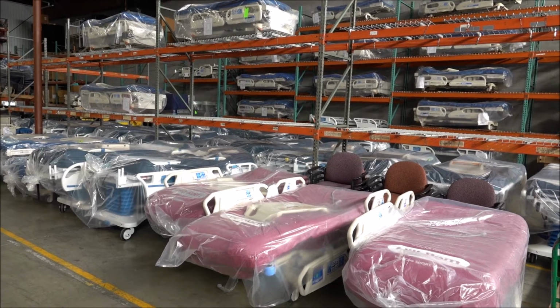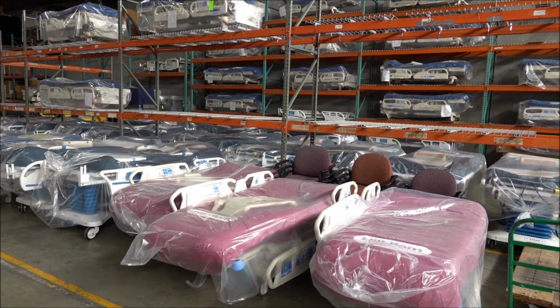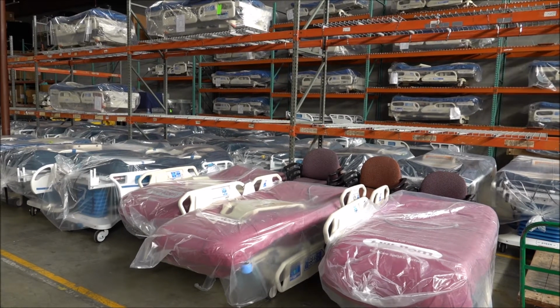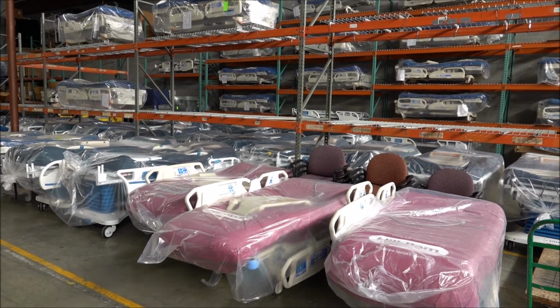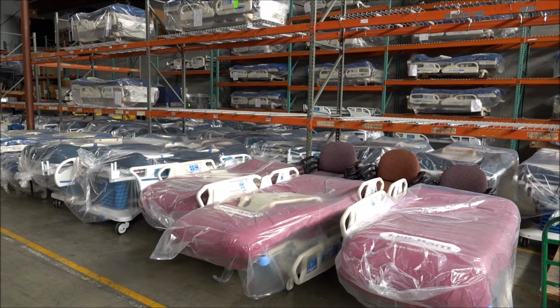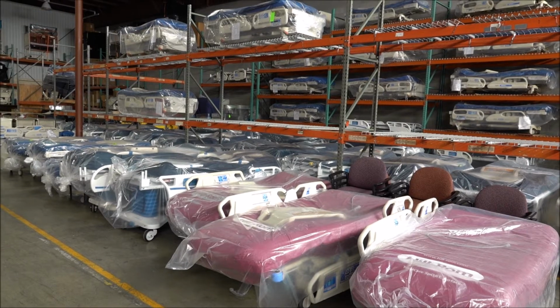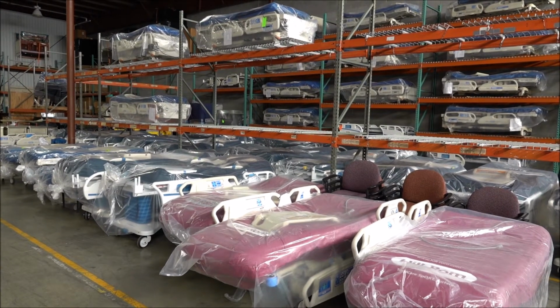iMedical Healthcare Solutions, once again, here in Richmond, Virginia, showing a new section of the warehouse being set up for more hospitals coming online, for more hospital equipment and hospital bed rentals. iMedical Healthcare Solutions, we are your one-stop shop for all your medical equipment and medical equipment rental needs.